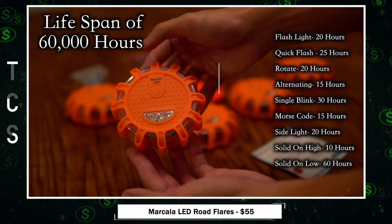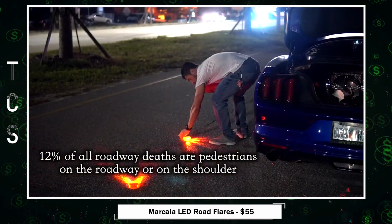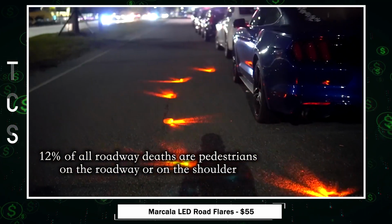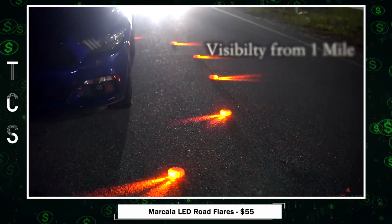Crush-proof and waterproof, these LED discs offer day and night safety with 15 LEDs and 9 flashing modes. Say goodbye to traditional flares and embrace the safety of non-burning LEDs.